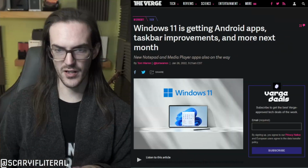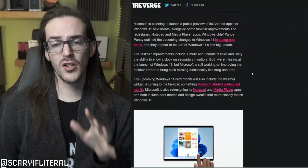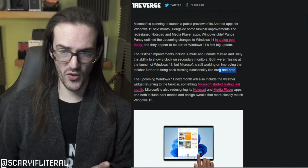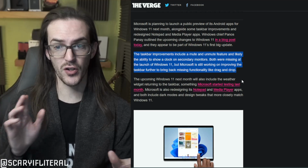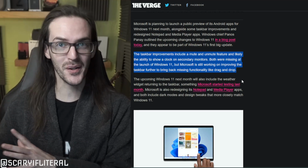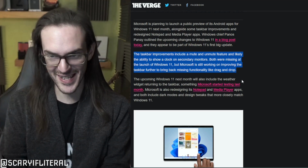So we also have a first look here at some features that will be coming in Windows 11's first big update. And this sort of synopsis here is from The Verge. So it looks like we're going to be getting some taskbar improvements here, right? Like the ability to mute and unmute, the ability to show your clock on your secondary monitor. Like, come on, how is that not a thing?